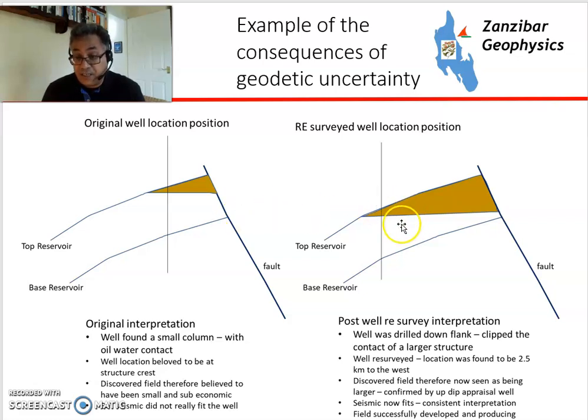It was resurveyed, and the real situation was this. He had a well which was drilled towards the flank of the field, found the contact, found the top structure. When it was resurveyed, it fitted the seismic, and the field ended up being quite substantial, certainly brought quite a bit of value. The seismic fitted, all the geological models were completely in place. The field was now successfully developing, producing, but several years too late, therefore losing value for the people that were involved. Now, they could have relinquished it, could have lost even more value if someone else had picked it up, but it's always worth checking where your wells are located, whether it's been done correctly.